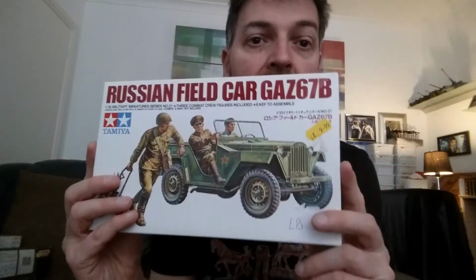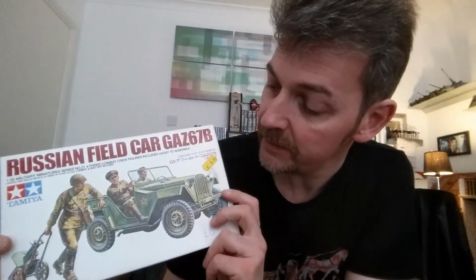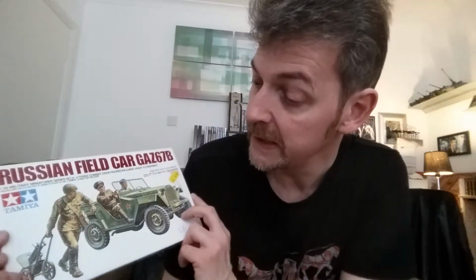Next one up is one of three I actually got from Tim at Cheap Kits and Bits. The first one is a Russian field car, Gaz 67B. This comes with the figure that you see posed here. Looks a superb little kit. It's quite an old one. I don't know if it's still running at all, but I'm glad I got it. So that'll add greatly to my Russian armour stash.